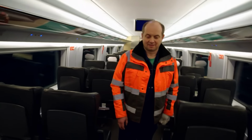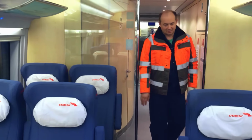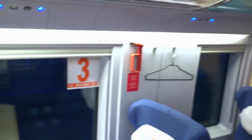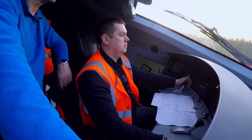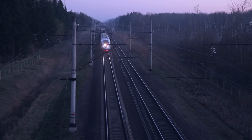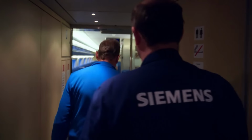At full speed, Dennis and his team listen out for any strange noises inside the train. I pay special attention to what the wheels sound like. You shouldn't hear anything but the sound of rolling. Then it's fine. If there are any other noises, it means we have a problem. The train driver guides the Sapsan along the track at 200 kilometers an hour. Behind him, controllers continue their work.